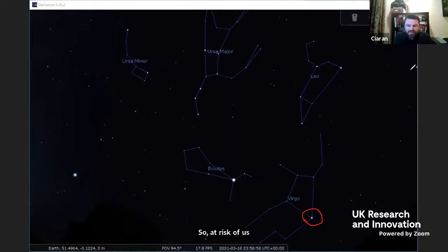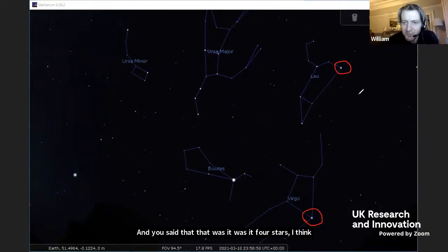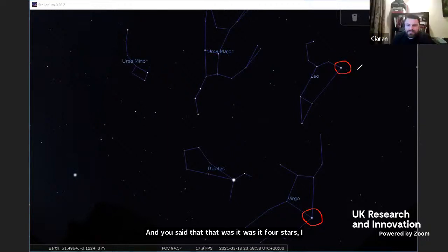So at risk of establishing a pattern from two things, we talked about Regulus, which is here, a minute ago, and you said that was four stars? I think it's two pairs. So two pairs of stars, yeah. So there seems to be a group here around this really bright young star. And then again with Spica, there seems to be a group of stars, at least two. So is there something to that?